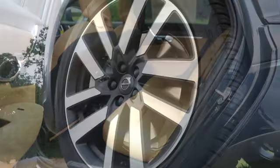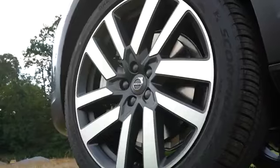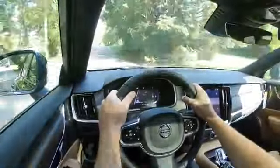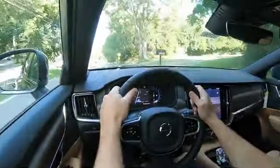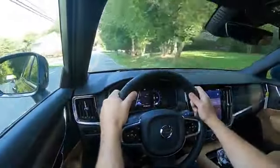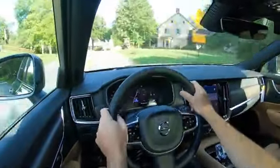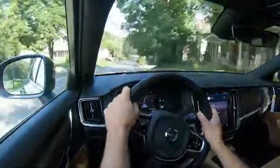rear child door locks, tire pressure monitoring system, but also coming standard, road sign assist, giving you the speed limit, like I was saying, lane keep assist, oncoming lane mitigation, post-impact braking, adaptive cruise control, front and rear parking sensors, and a blind spot monitoring system with rear cross traffic alert.